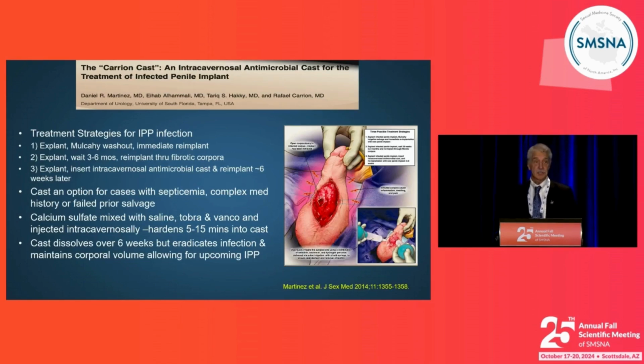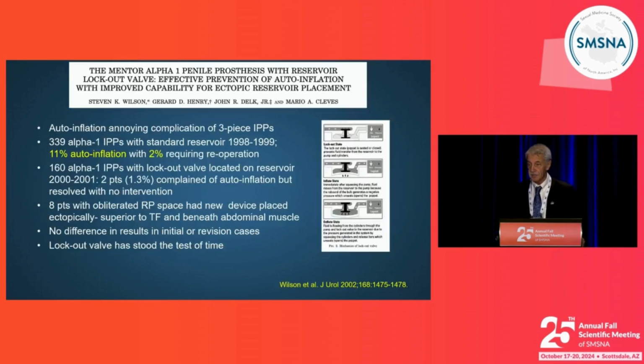The carry-on cast was basically transferred from the orthopedic literature. Some patients are septic, or they have complex medical histories, or they failed prior salvages. In these circumstances, what they've done is put in a calcium sulfate mix with saline, tobramycin, and vancomycin. They inject this to act as a support, and this dissolves over 6 weeks, and you can put a malleable prosthesis in, but it prevents the fibrosis and shrinkage of the penis that happens with infection.